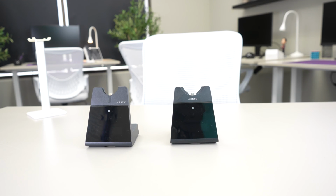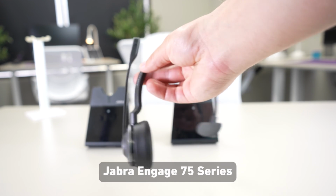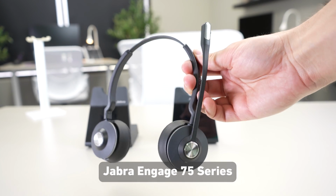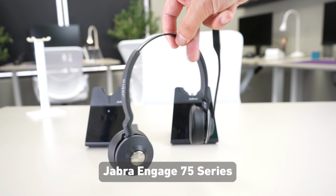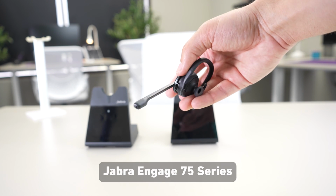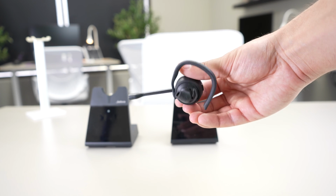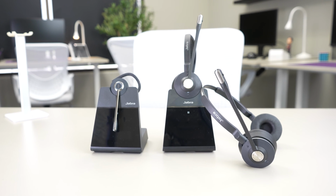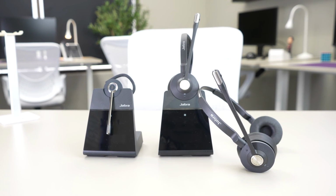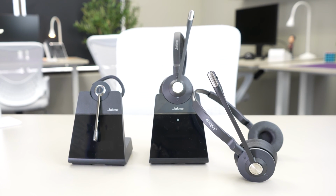Starting with the Jabra Engage 75 series, this model gives you 3 choices of wireless headsets to choose from, either over the head covering one ear, over the head covering both ears, or an earpiece style for those of you that prefer something that's not worn over the head. All 3 models are exactly the same aside from the wearing style choice, and you sacrifice a little bit of battery life on the earpiece option for the gain of having a more low profile headset. We're talking 9 hours versus 13 hours in this case.